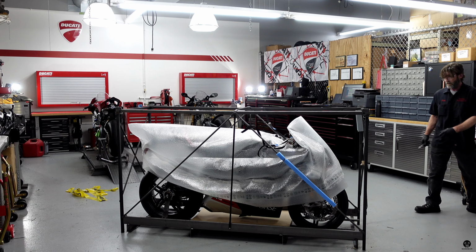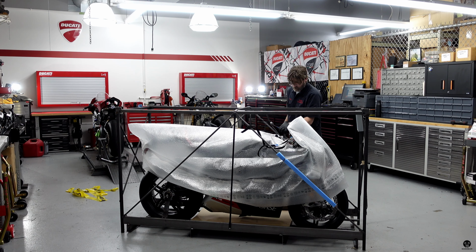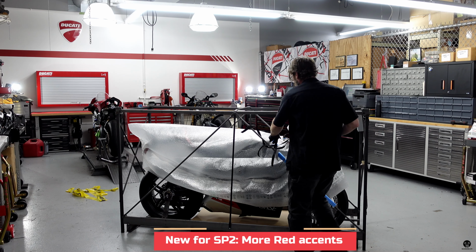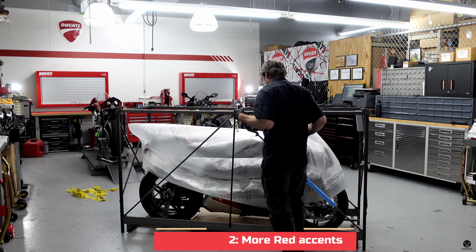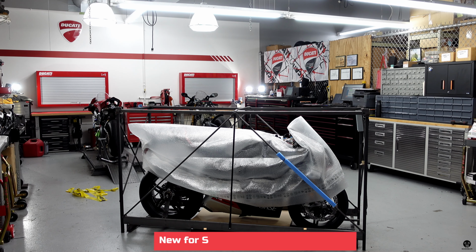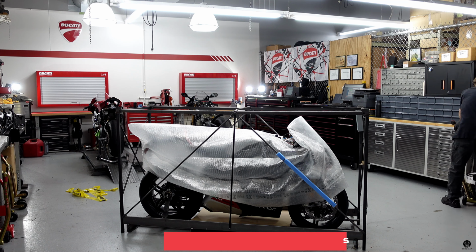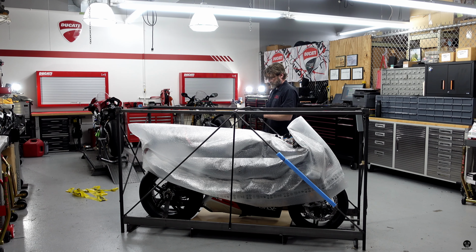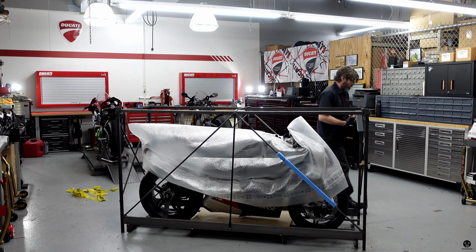The difference between those original two SPs and this one is obviously a little more red highlights in the fairing. Better aerodynamics to be able to improve airflow and reduce some of the turbulence that would be created by areas where the air didn't necessarily have a place to go.